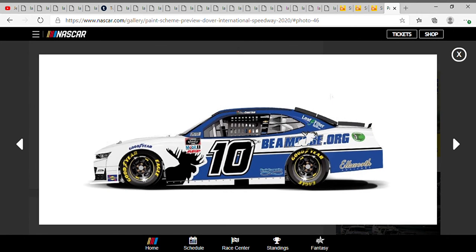It's a nice paint scheme. It looks totally underrated, however. It's got blue here on the top and some here on the bottom, but the car I believe is mostly white. And I assume the website's called beamoose.org. Okay, it's a really interesting design. You got the logo here on the side of a moose. So yeah, it's a really interesting paint scheme. I'm digging it, but it's totally underrated as far as I'm concerned. Looks like something that Allmendinger would drive. Oh wait, has he driven this paint scheme before? Allmendinger, I believe he has, so yeah.